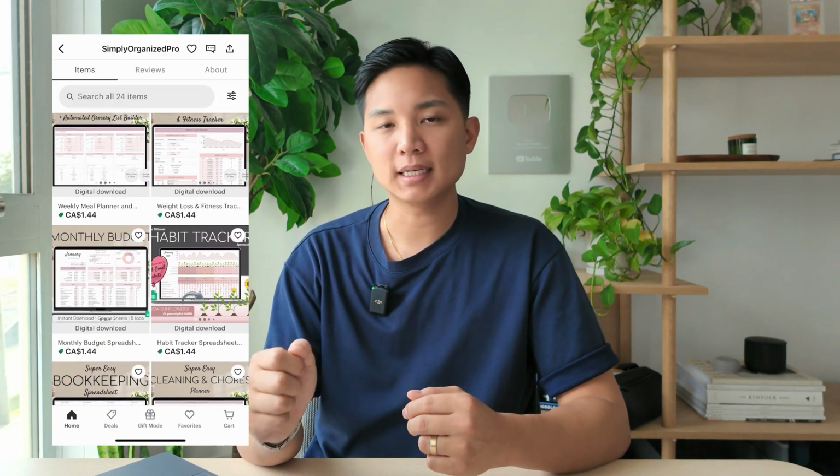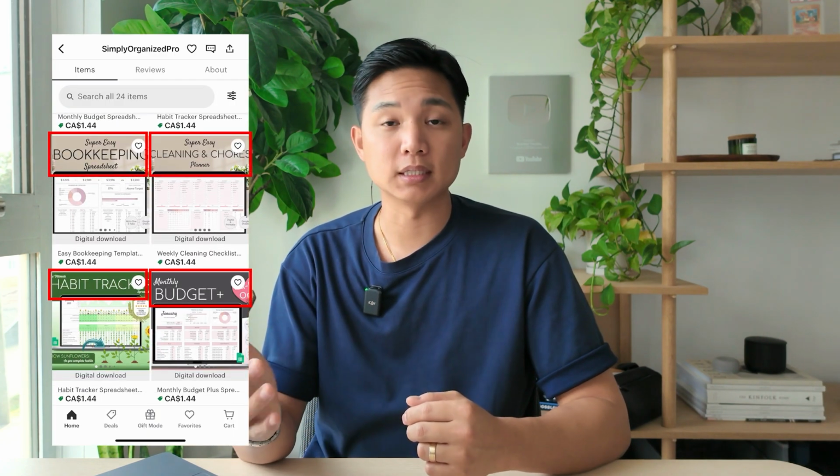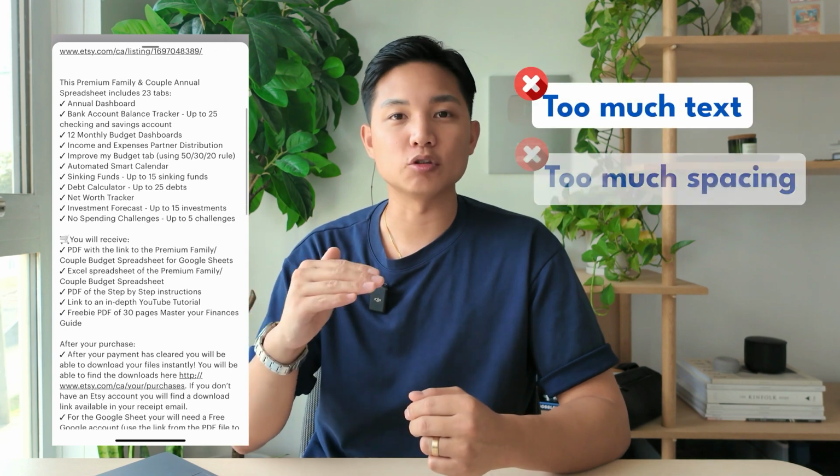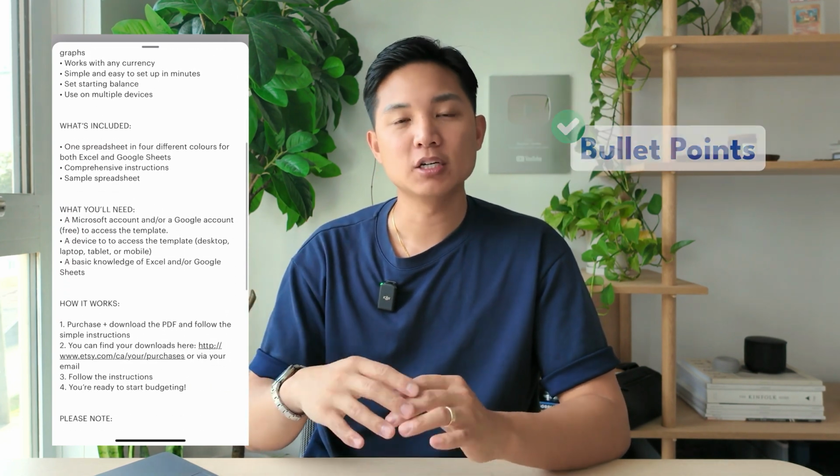So what you want to do is download the mobile app and see how the images look. How is your text? Is it too small? How is your banner? Is it getting covered by the logo? How are your descriptions? How does it look when you're scrolling through? Is it too much text? Is it too much spacing? Maybe you want to add some bullet points instead just to shorten it up. So all these different things you want to take a look at and see how they look on your mobile phone and make adjustments accordingly.